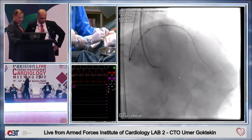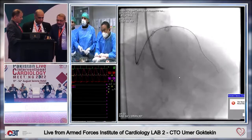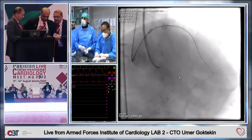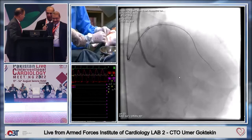But, you know, with the Conquest Pro wires, or Confianza as you call it, there's no feel to it and you've got to be very careful because it does go down, and you may be out of the vessel.